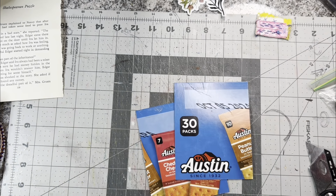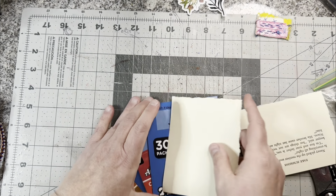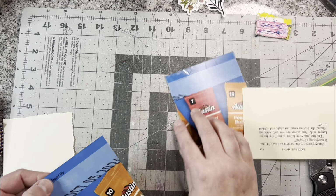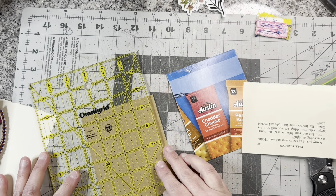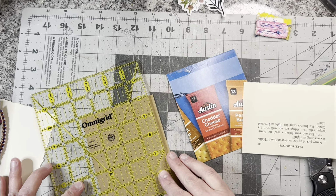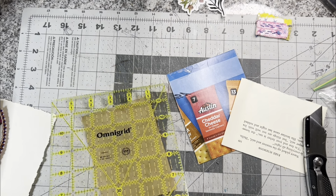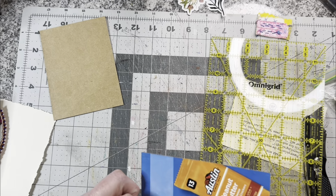Okay. So firstly, I'm gonna use this book page from Mary Ellen. And how about we trim it just a little more? A little bitty bit more. I'll go ahead and trim this one a little bit more too. There's a sticker over here I don't want to deal with.